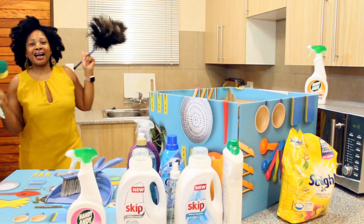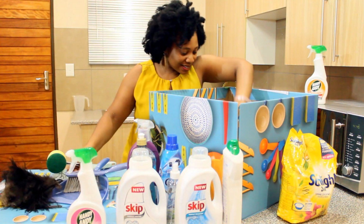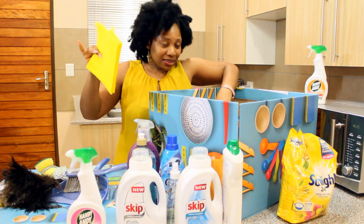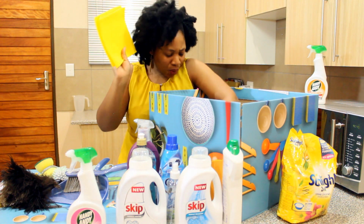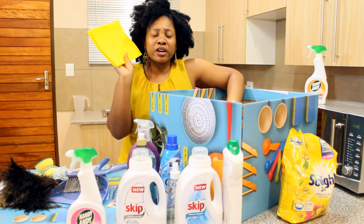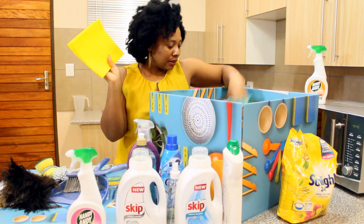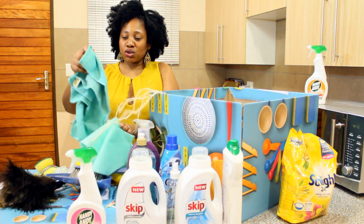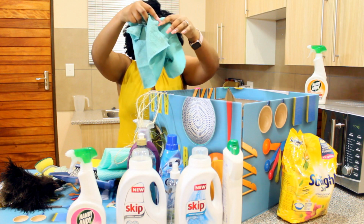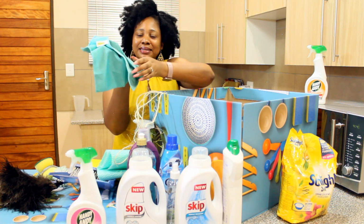Making sure that my house remains clean, okay? I'm loving this. All the necessary wipers, for if maybe I'm cleaning my oven and all that, guys, these are so nice. These are so cool.